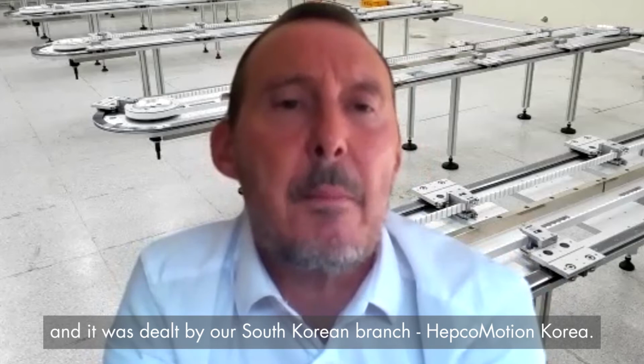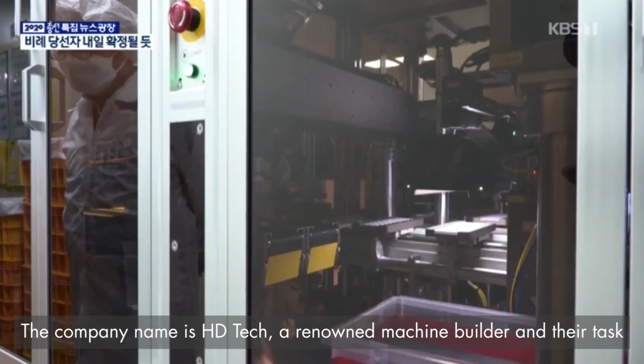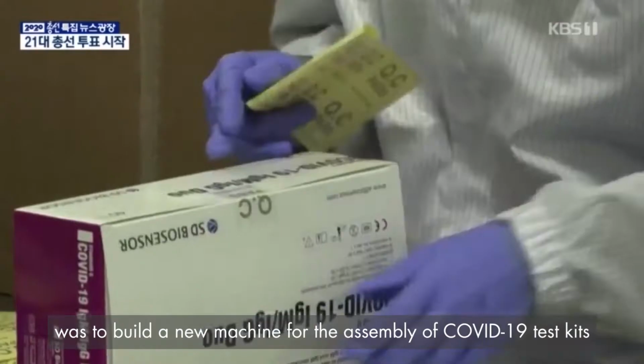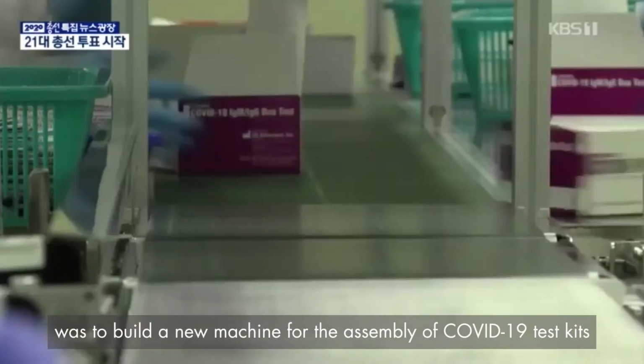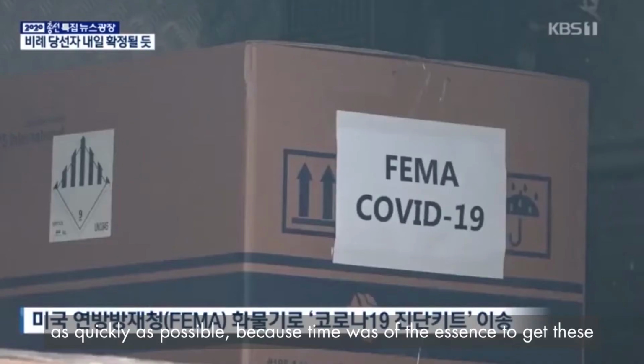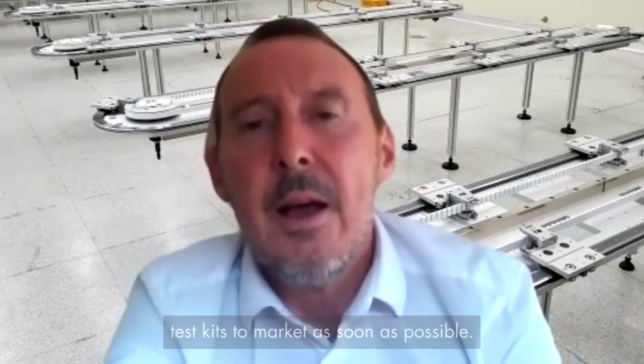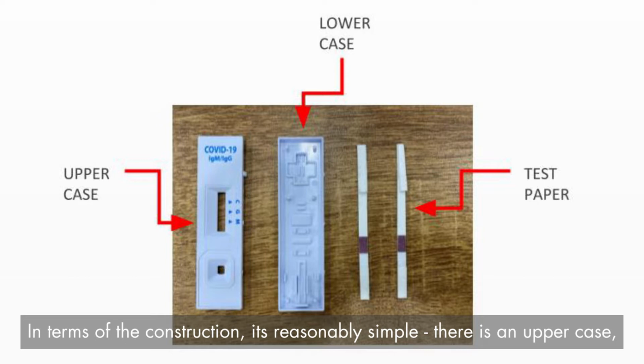The company name was HD Tech, a renowned machine builder, and their task was to build a new machine for the assembly of COVID-19 test kits as quickly as possible, because time was obviously of the essence to get these test kits to market. In terms of their construction, they were reasonably simple. You have an uppercase and a lowercase and test papers that fit inside.